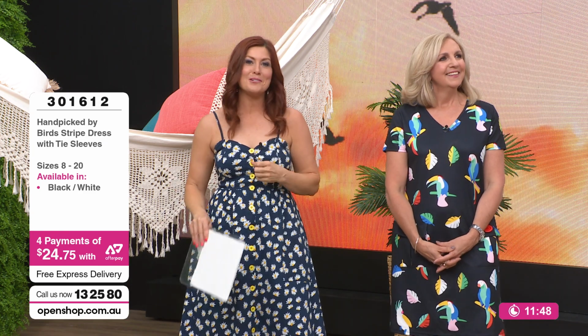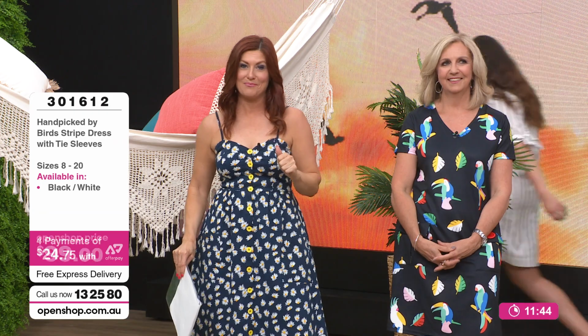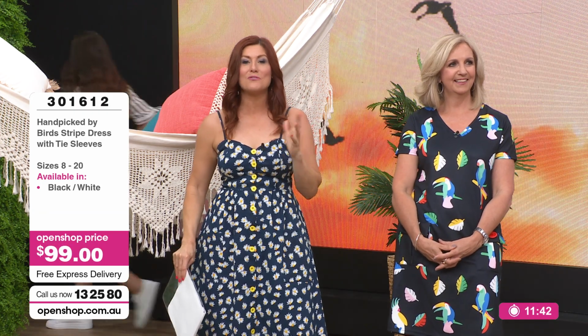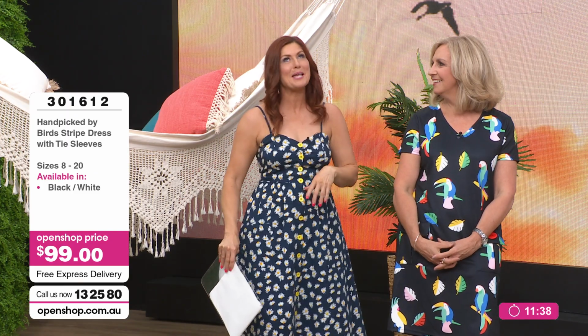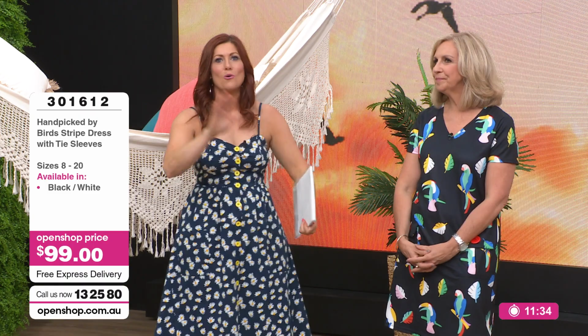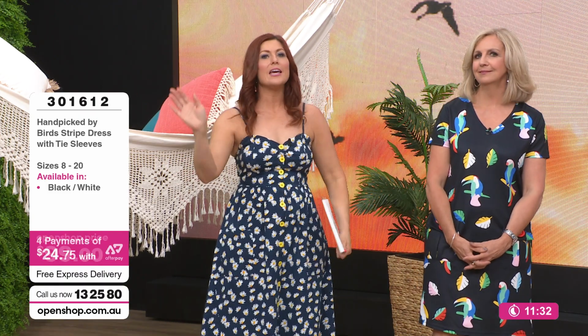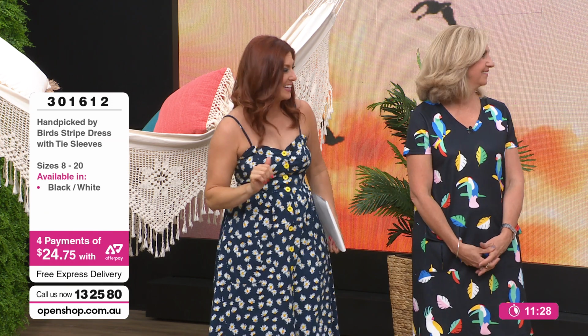It is a collaboration we're so proud of, and for you to get this dress home, we're going to send it free. It's 301612 for $99. If it's your first purchase, it gets better. You get another 10% and you get to go in all these fabulous rewards programs. At Open Shop, you're going to be a winner, right?